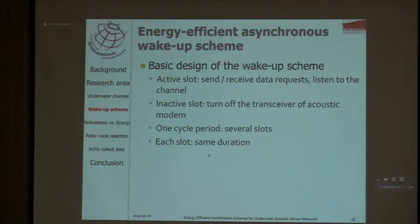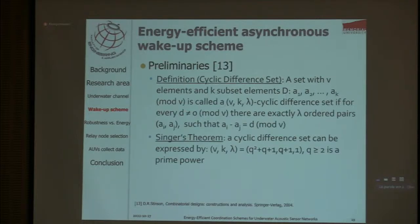Each cycle of the node is composed of multiple slots. We design the slots to be on and off so that we make sure the network connectivity is maintained, and each slot has the same duration. So we use the concept of a CDS, cyclic difference set, which is based on Singer's theorem.